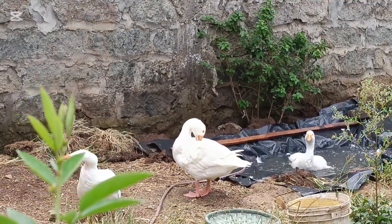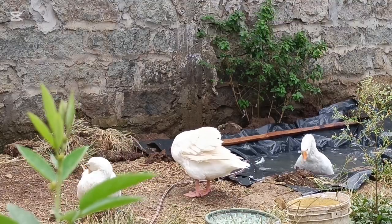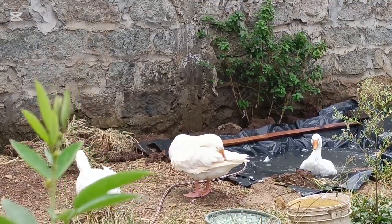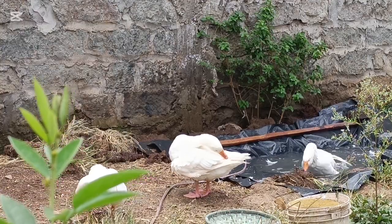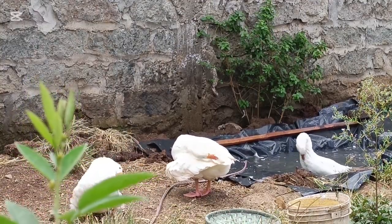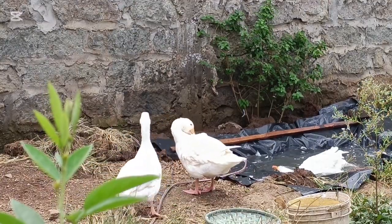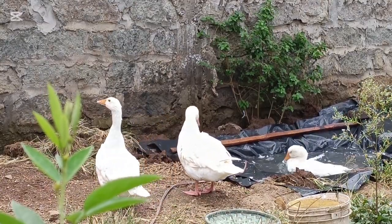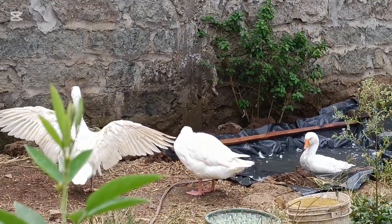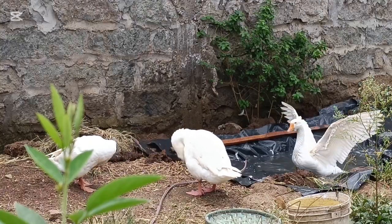And on to our 8th and last reason: geese swim for safety from predators. We know that geese are quite protective birds of their young ones, and it's actually very, very risky to have the young ones on bare ground. And this is for the simple reason that land animals such as wolves and wildcats have the ability to eat these small ones or young ones of duck and geese.